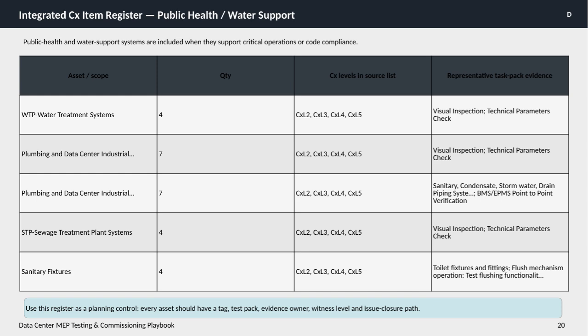For each asset, the table lists the quantity, the commissioning levels they go through, from Level 2 up to Level 5, and the type of evidence we gather during testing. This evidence includes visual inspections and checks on technical parameters, among other tests like verifying control system points and testing the functionality of sanitary fixtures.